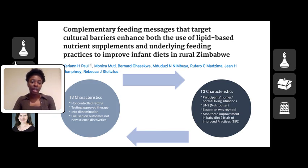They used an approved therapy, which was a lipid-based nutrient supplement, and it has been used in the past for undernutrition in Africa for babies. And the way that they disseminated information was through using communication and education. That was a very key part of the study. And they monitored changes in behavior and improvement in the baby's diet instead of focusing on new science discoveries.